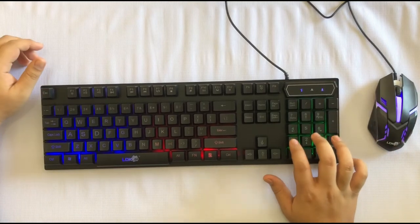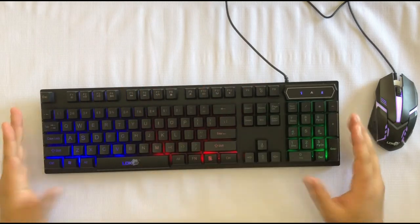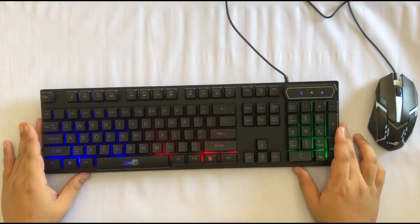It's clean. Or is it? Alright, numbers. 1, 2, 3, 4, 5. Yeah, it works. It's only $6. Don't expect too much. I keep on reminding you, it's $6. But I can't seem to change the colors. I want it to be like pure one color. But I think that only comes with expensive keyboards. Can you see it? Look. Right there.